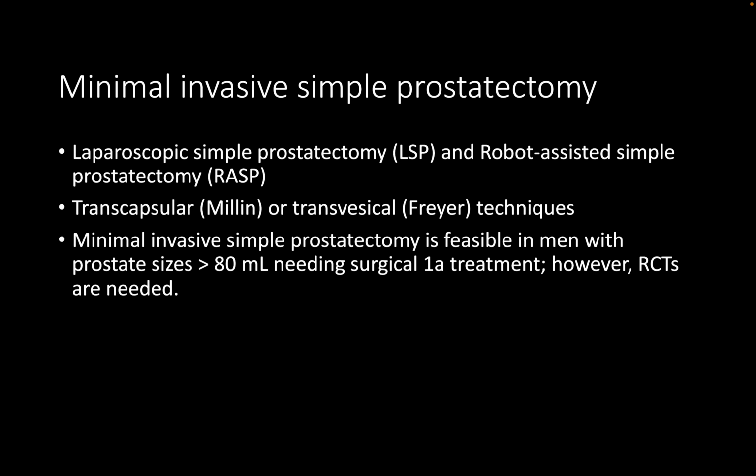Yeah, just go through the numbers cutoff. For example, open simple prostatectomy, the size cutoff is more than 80 cc, but you said 100 cc. And similarly, if you take Urolift, previously the Urolift cutoff is something like 100 cc for NICE guidelines, 70 cc for EAU guidelines. But now the latest NICE guidelines 2021 has revised the size to 80 cc. So just try to get the up-to-date numbers.